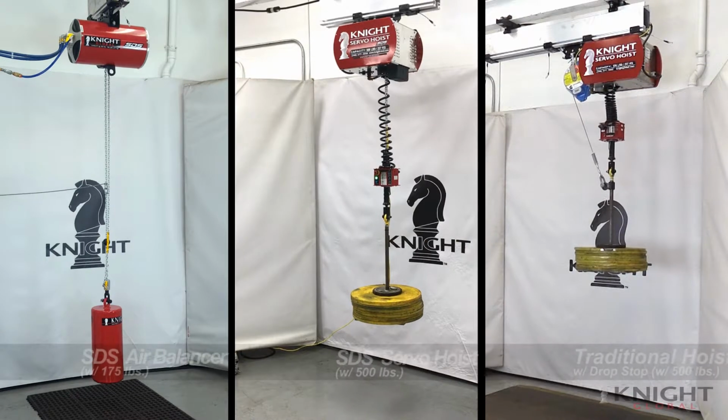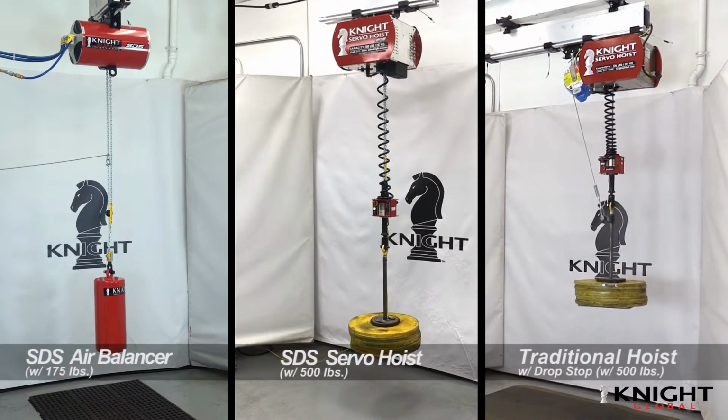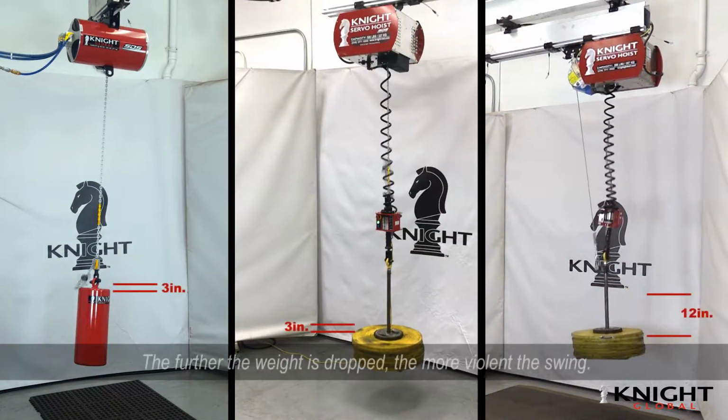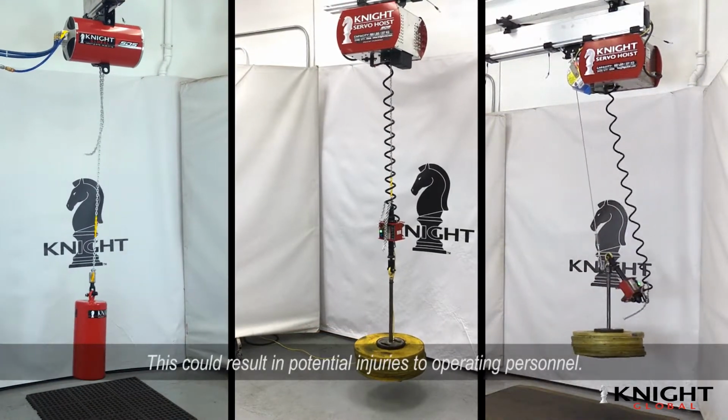When the traditional servo hoist fails, a conventional drop stop prevents the load from falling to the ground, but the weight drops further compared to Knight's safety drop stop hoists. This can increase the likelihood of potential injuries to operating personnel.